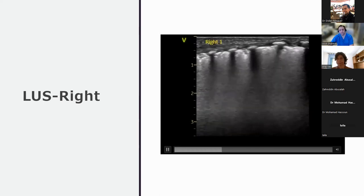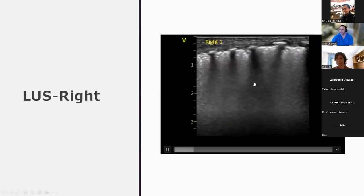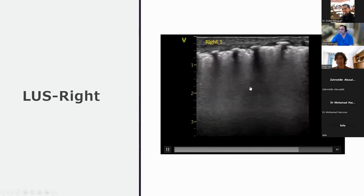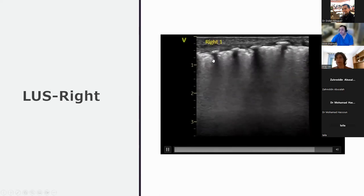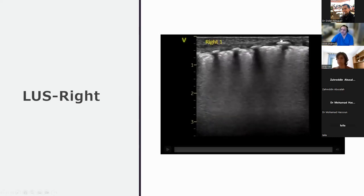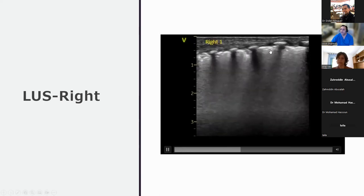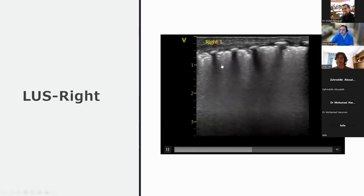But the consolidation just beneath the pleura is very evident. Maybe to confirm, do a Doppler. Yep, beautiful. So we will have a look at that. Sorry, are there snowflake signs? If this baby were a day or two old, I would consider it. But we're over 2 weeks old, so we don't really use it in that context.